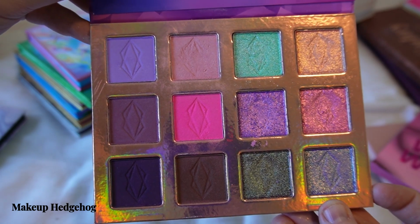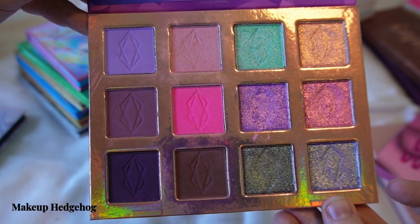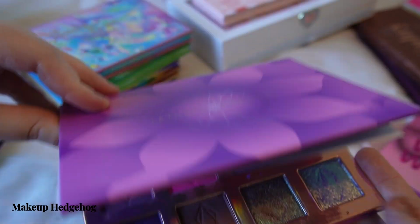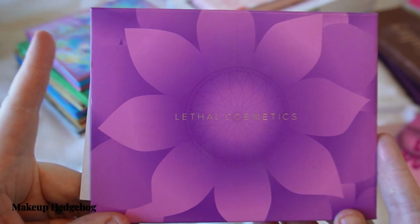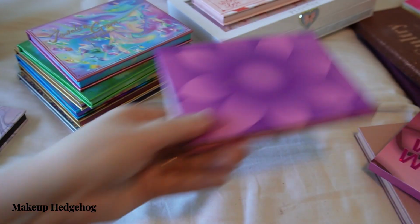I haven't tried their most recent shimmer formula, so I can't say, because this is like a year old, but if you buy some of their older palettes, just be aware that the shimmers might be more on the buildable side, but still very nice. And especially if you live in Europe, Lethal is a German brand. This is a good indie brand to try out, because they also aren't the most expensive indie brands.